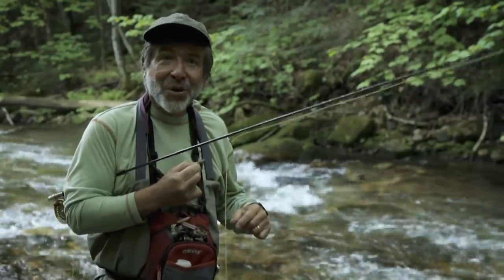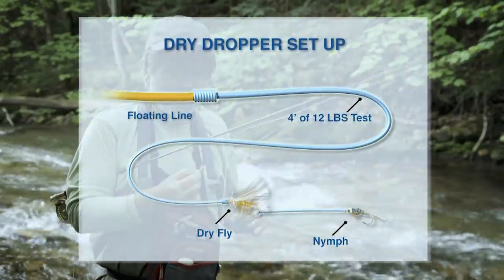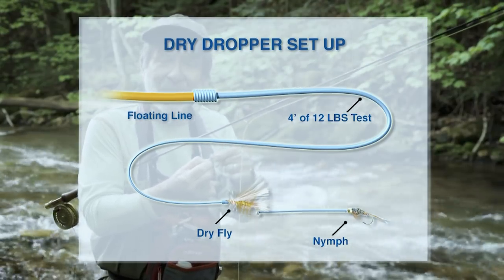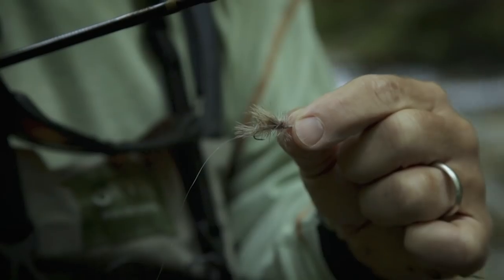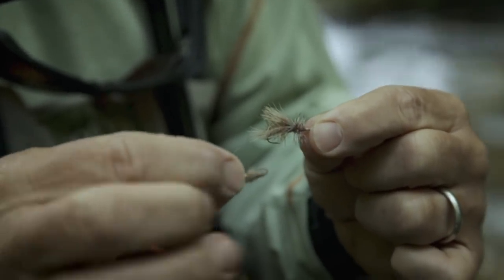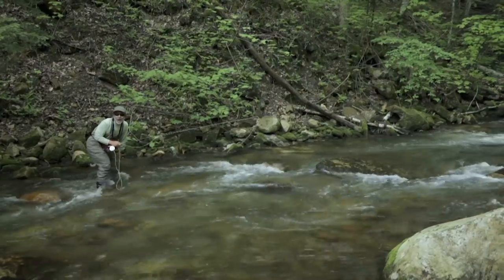But sometimes the fish don't respond to a dry, and then you gotta go to a nymph. What you can do is something called a dry dropper, where you take a big high floating dry fly, tie a piece of tippet on the bend of the hook, and attach a nymph to that so that you're fishing a dry fly, and you've also got a strike indicator, and then you're fishing a nymph down below it.